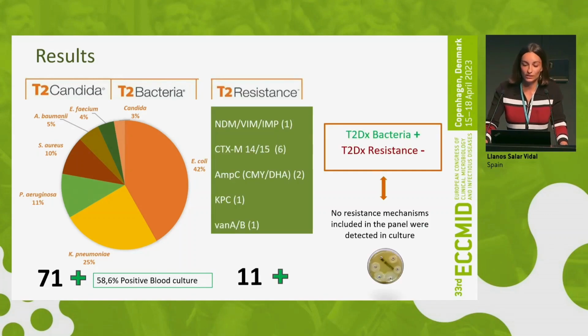Regarding the T2 resistance panel, the mechanism that we have detected most often was CTX-M. This is in accordance with our local epidemiology, and we also have observed that when we obtain a T2 bacteria positive result accompanied by a T2 negative resistance result, there was a good correlation with the phenotypic test performed when the microorganism was grown in blood culture.